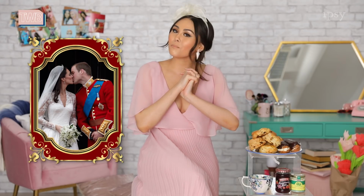Moving on to Kate Middleton and Prince William. They got married 7 years ago and it was pretty iconic. Not only was the wedding iconic, but also her dress was very iconic. It was that long sleeve, beautiful Sarah Burton dress.